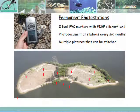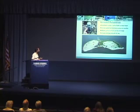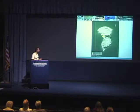So what we did to kind of monitor all these changes over time is we make routine visits to the island, and we set up PVC poles as photo stations where we go and just take 360-degree photos of the entire island. This is a little offset, but you can kind of get the idea of where the PVC poles were set all over the island to kind of capture those changes over time.